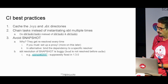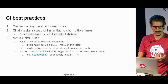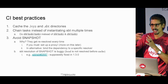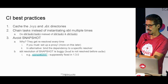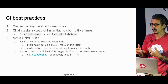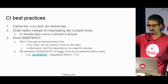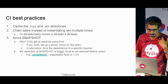So yeah, the best practices or the takeaways from this is really to cache the .ivy2 and .sbt directory. Another thing that we have seen in the wild is some people calling SBT multiple times. I'd really recommend not to do that. Just chain the tasks or commands that you want to execute. The reason is that you don't want to pay this loading time every time you're executing a task. You only want to pay it once, and then once the build is loaded, let's just execute all these different things we want to do on the CI.